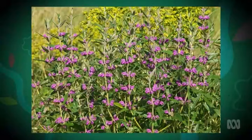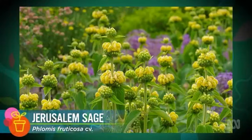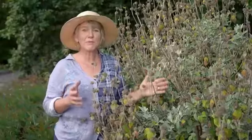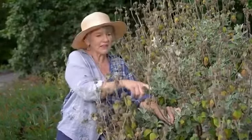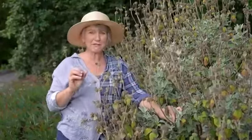Phlomis gets its name from the Greek for flame. Phlomis are frost and drought hardy and like plenty of room to express themselves, so give them a large bed with good drainage and plenty of sunshine. This phlomis was covered in flowers. You can see it produces long, slender spikes which have whorls up the spike, and they start flowering at the bottom and work their way up, which gives you an extended flowering period.